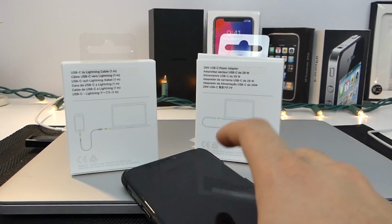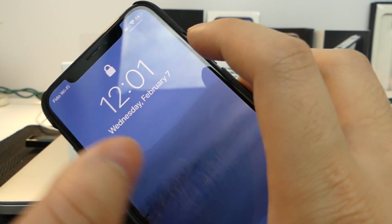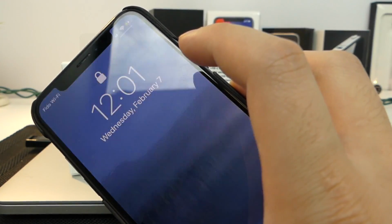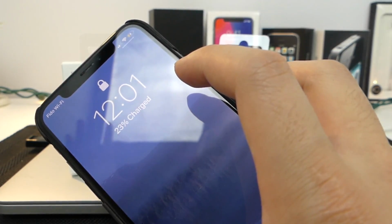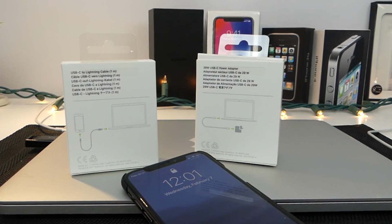This is just a quick little look at fast charging, and we are at 23%. This video has run for roughly 3 to 5 more minutes since I've been talking. So you got roughly 5 to 10% there. There you go. This is how quick USB Type-C fast charging is.